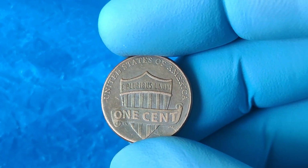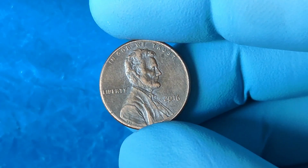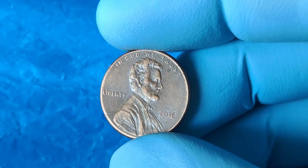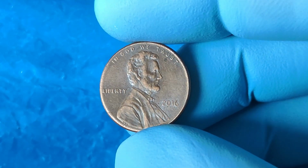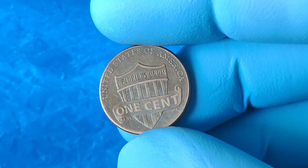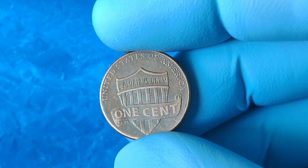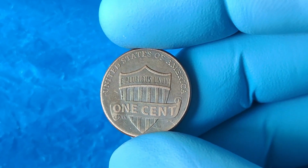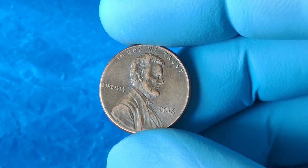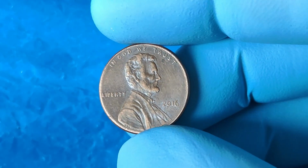Next is the condition and grading. The most valuable 2016 Lincoln pennies are those that remain in uncirculated condition. Coins are graded on a scale from poor to mint state 70, MS 70, which is a perfect condition coin with no flaws under magnification. A regular 2016 penny might only be worth face value, but if you find one graded MS 67 or higher, the price increases dramatically. Some have even been auctioned for tens of thousands of dollars, and an ultra-rare one can push into the $1 million category.